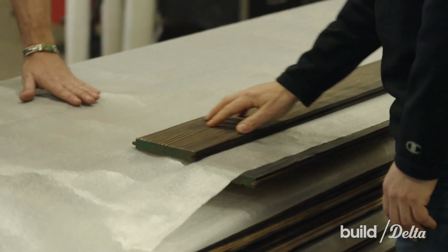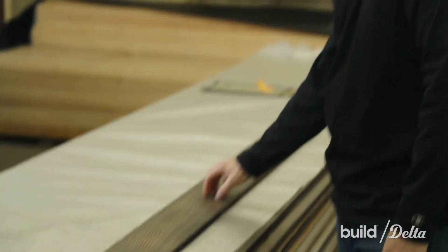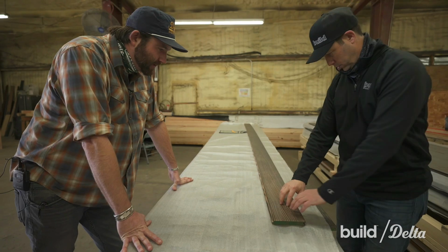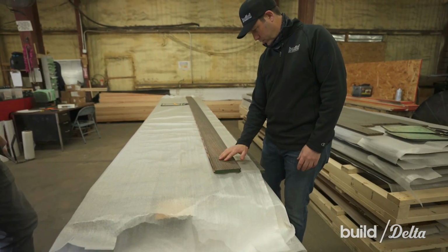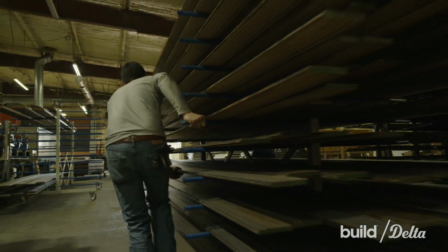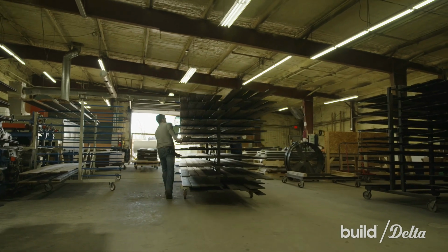Oh, that's really pretty. What is that, Robbie? That's a vertical grain Douglas fir with a kind of gray-blue stain on it. That'll probably be an interior product. And what'd you do to get that harder grain? It looks like the softer grains kind of been removed. Is that a wire brush or is that? It's part of the burn and brush technique we do.